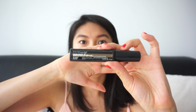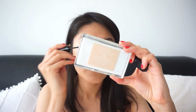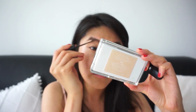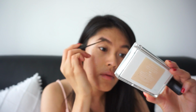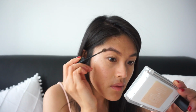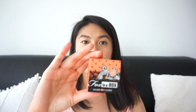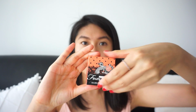So here is the Brow Drama Brow Sculpting Gel from Maybelline. I'm just going to use that to comb through my brows. Sorry, my compact is completely covering the screen. But yes, I think this gel keeps everything nicely in place. So if there is a very stubborn hair, you can physically put that in place.